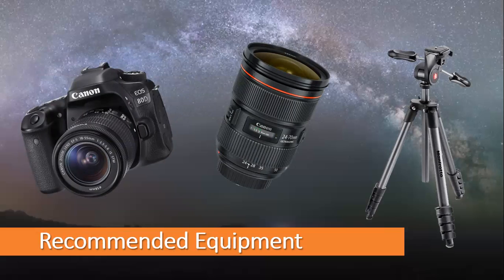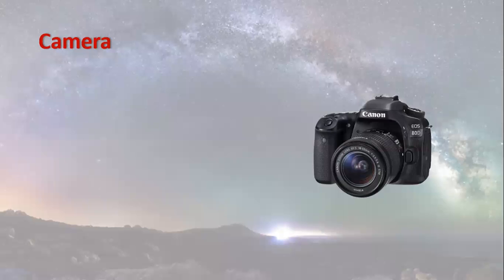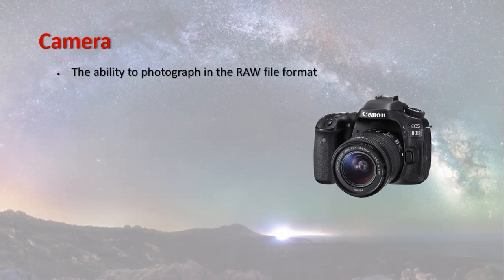So let's get into the fun stuff. What do you need to have in the way of equipment to make this happen? Well, naturally, you've got to have a camera. Now, these days, most people have either a DSLR or a smartphone with a good camera. So that's obviously what we've got to start with. Some of the things you want to look for is, do you have the ability to shoot in a raw, what's called a raw file format?